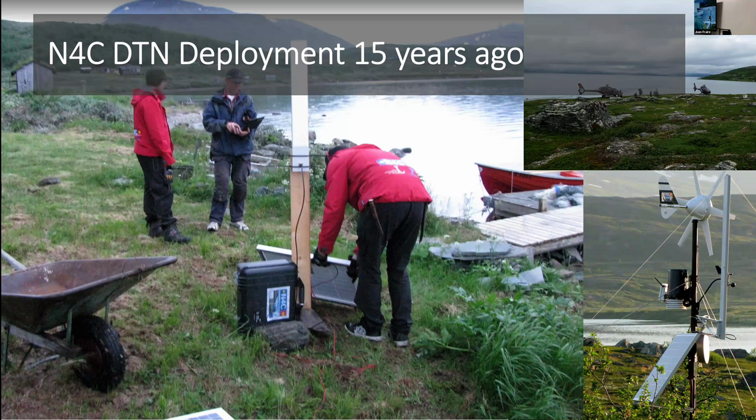And the second reason I want to bring this up is to put it into the context of time. This was 15 years ago, and during that time I think DTN was really seen as one of the ultimate solutions, going to solve everything. If someone had told me that after 15 years I could choose whether we'd have self-driving cars or fully deployed DTN, I would have voted for DTN. And we have self-driving cars instead.